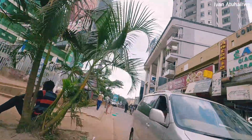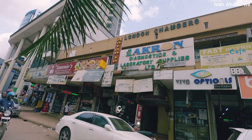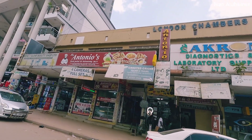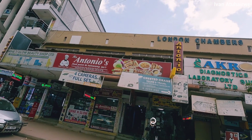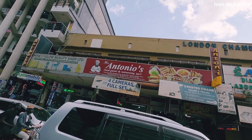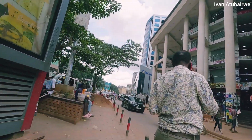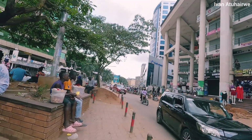And then this is called the London Chambers. I used to work here with a certain lawyer. He's a city lawyer called Rashid Chibuka. Very good man over there. He treated me very well. Inside there, I was there for like good months, and it's me who resigned.